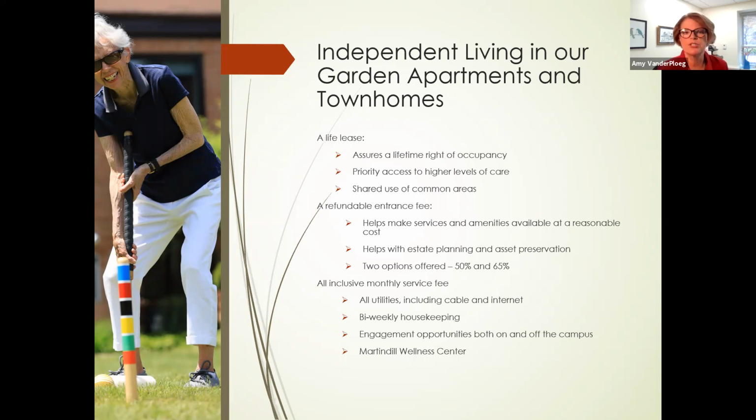On our Porter Hills Village campus, we have what we refer to as garden apartments, and then we have our townhomes. And independent living at Porter Hills is with what is called a life lease. So what does that mean, a life lease? Well, it assures a lifetime right of occupancy on the village campus, and it gives you priority access to higher levels of care.